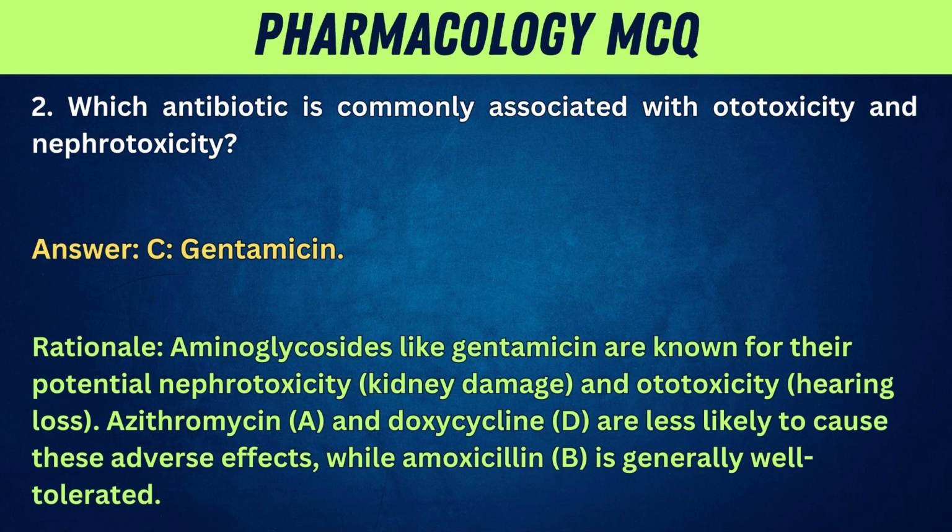Gentamicin. Rationale: aminoglycosides like gentamicin are known for their potential nephrotoxicity, kidney damage, and ototoxicity, hearing loss. Azithromycin, A, and doxycycline, D, are less likely to cause these adverse effects, while amoxicillin, B, is generally well tolerated.